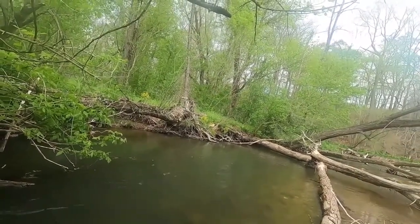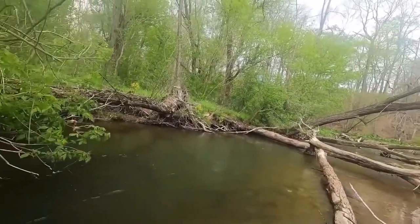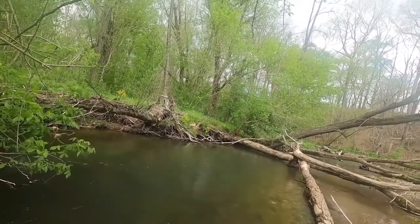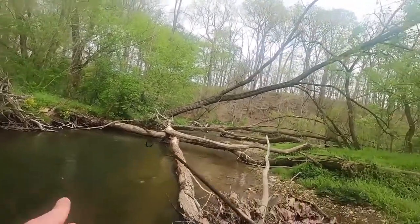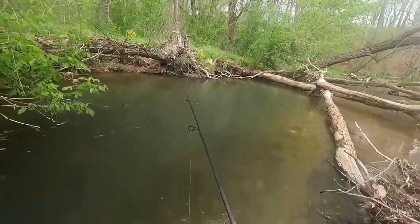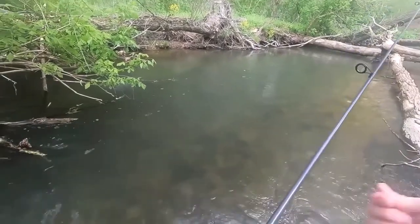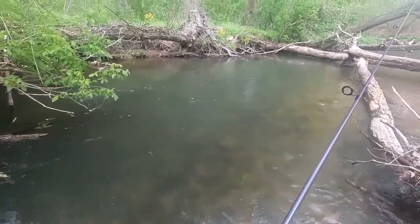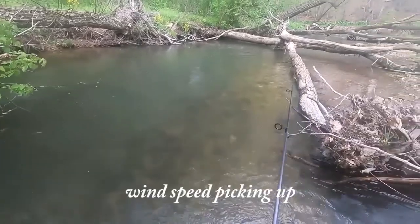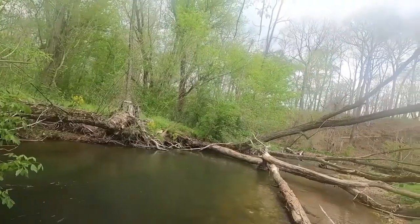That looks like a bass. That's a very small fish, whatever it is. It's not big enough to get my spinner. Yeah, I think he's done biting. Whatever it is. Got a loop in my line. That's in there. A couple loops in there. And no trout in this hole.